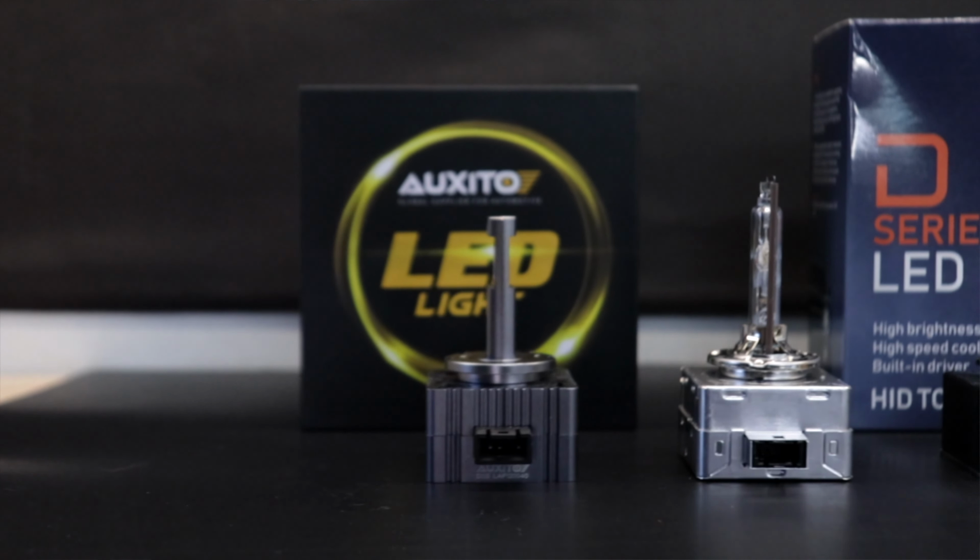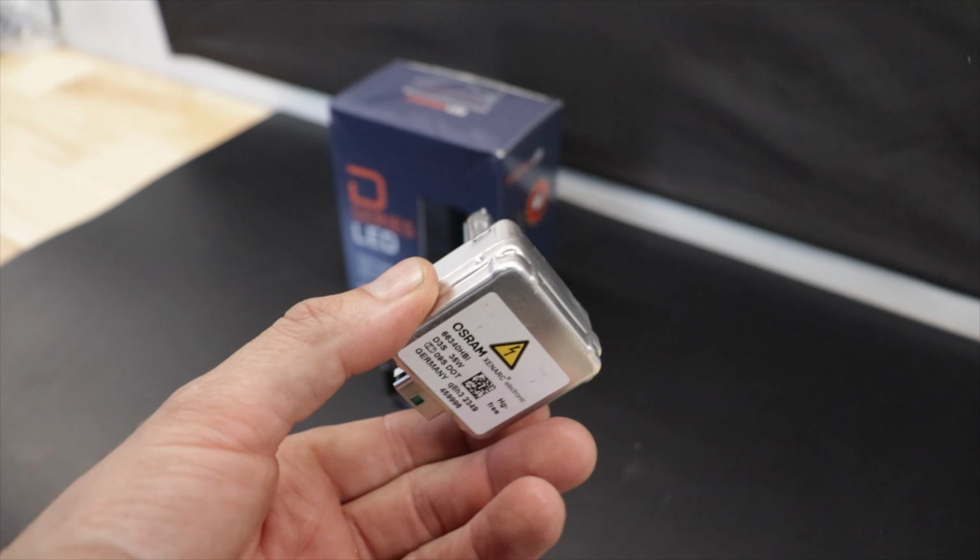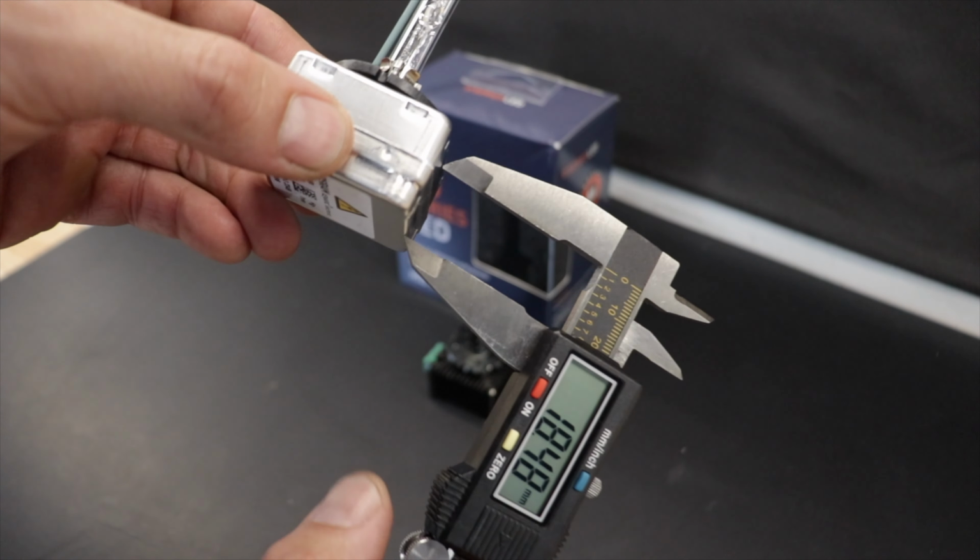Now, before you go buy an LED bulb, it's important that you pick the right ones. They have to be the right shape and size. You see, this is the stock Osram brand HID bulb. It is shaped and sized like this, and you need an LED like that.